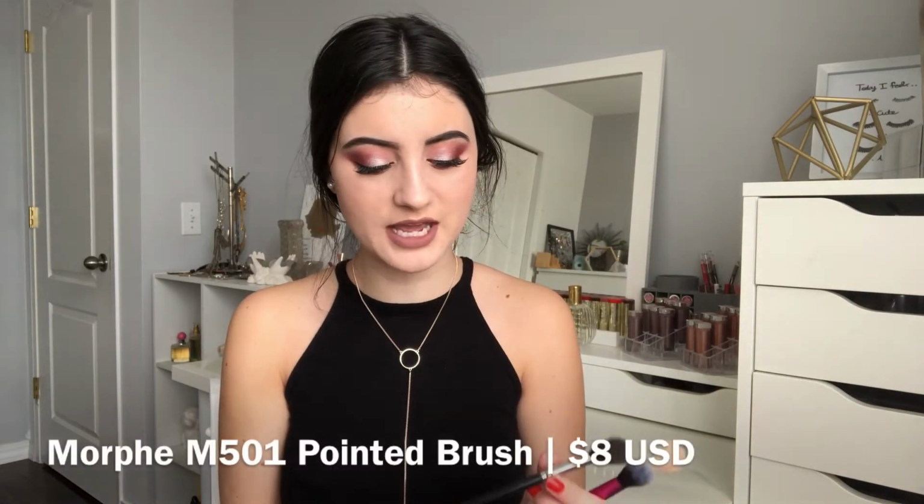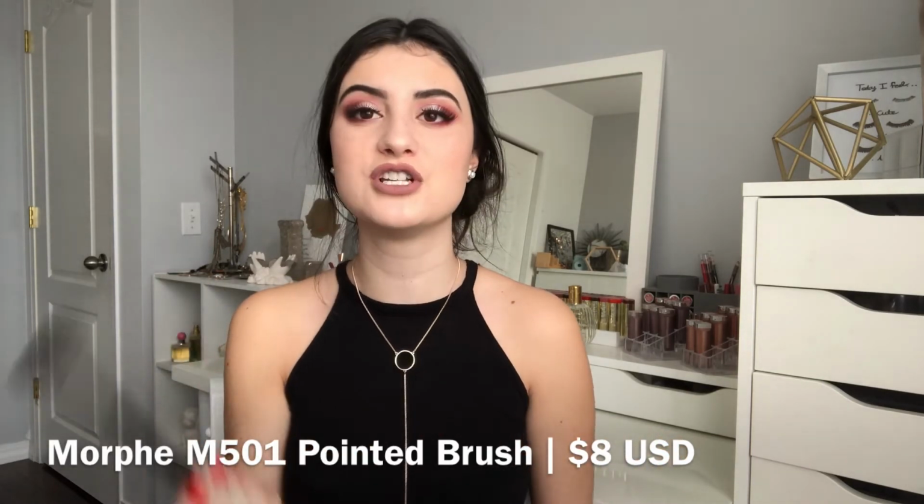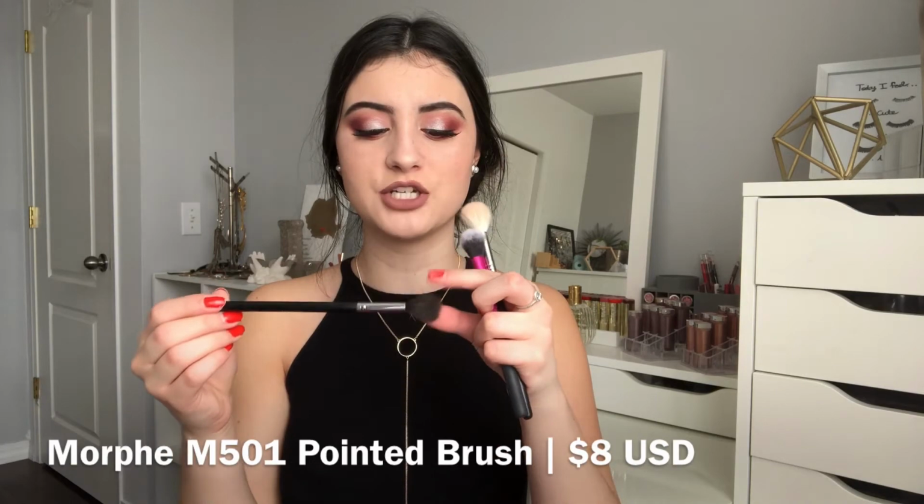So the first one I have here is the Morphe M501 brush. This was one of my first highlighting brushes that was shaped this way, and I fell in love with it so easily. I love this shape of highlighting brush just because you can hit right the top of the cheekbone, right on the bridge of the nose. Everything is just so easy. This one is really nice.